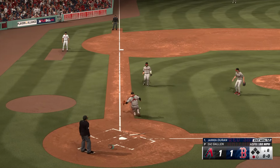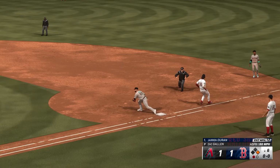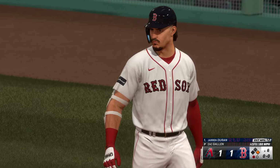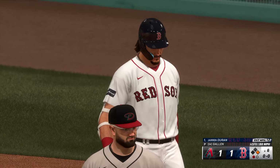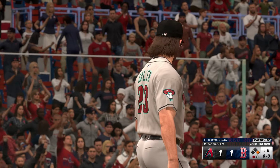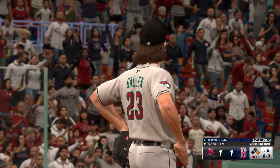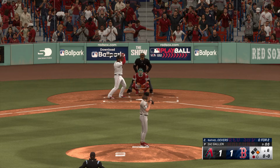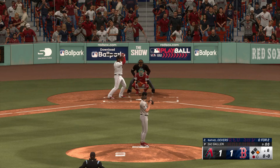Trying to bunt his way on. Not in time. He legs it out. It doesn't surprise anyone when he gets on base by dropping down a bunt. I mean, this is just the latest example of him using his speed to his advantage and showing off his skills with the bat. That was very nice. Devers now.